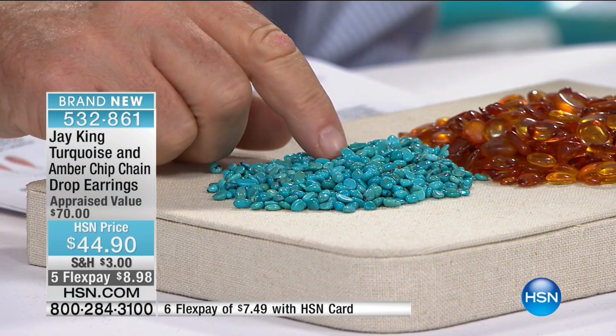And also to be able to do this high blue, isn't this the most amazing turquoise? It's so clear. You would think it's Sleeping Beauty, but these are the natural nuggets. I also have your tourmaline, with the turquoise and the tourmaline with the ombre amber. So this will go beautifully with those bracelets also. What's neat is because those are natural, they all blend together. That's the great thing about it.